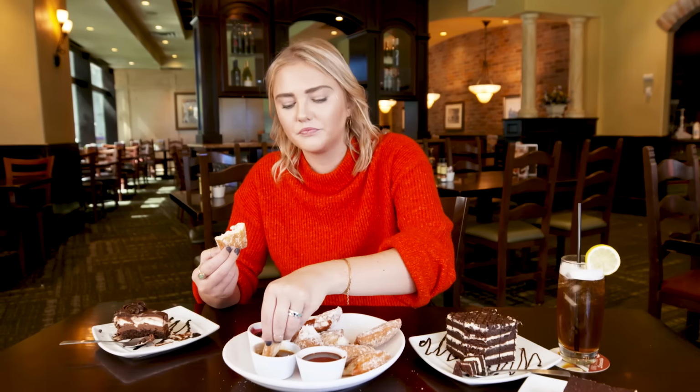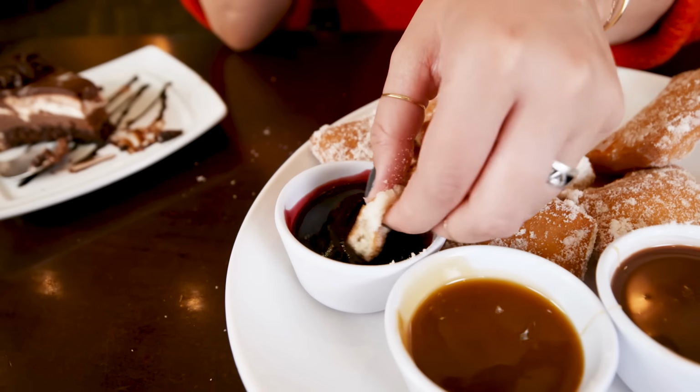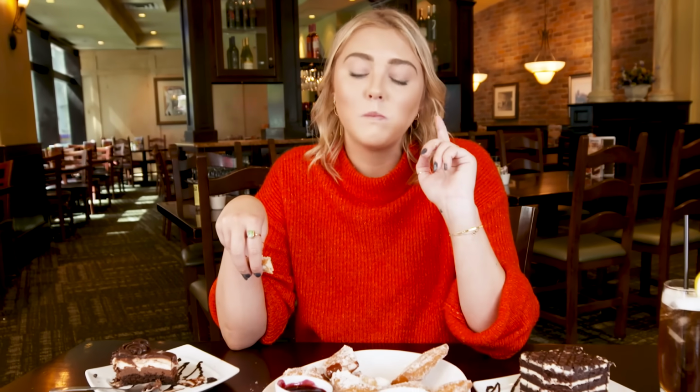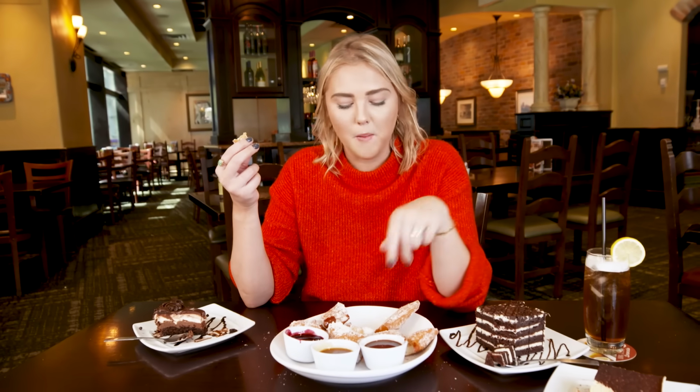This tastes like a carnival donut. It reminds me of funnel cake, the way it has all the dusting on it. Oh, that's a lot. Don't do the caramel one. Do the chocolate one. I really like the color of this. I want this in a lipstick. That's my favorite. This is perfect for the table. You each get one. Maybe you get 2. I don't know how many people you're coming with.